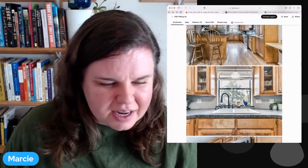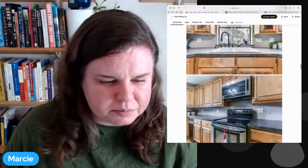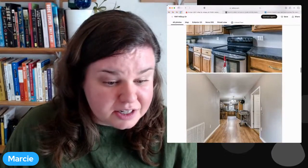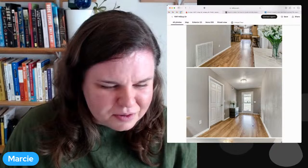So it does have this kind of updated sink on it. This is a Formica countertop, that's not granite. And then it has electric. It might not have gas at all. If it's out there, it might have a propane tank. I did not look, so I am unsure of that. And then, oh, this floor is really good.